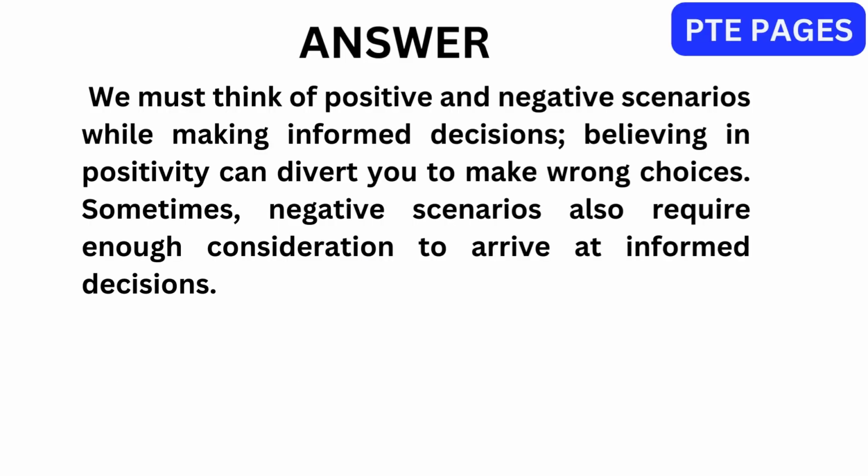We must think of positive and negative scenarios while making informed decisions. Believing in positivity can divert you to make wrong choices. Sometimes, negative scenarios also require enough consideration to arrive at informed decisions.